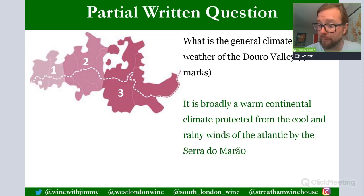You could mention rainfall, because you now know the numbers, which stretches from a few hundred millimeters in the Douro Superior up to around 600, 700, 800 millimeters in the Baixo Corgo, if you wish. But this answer here would get you the marks quite nicely.